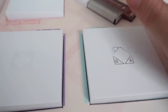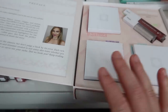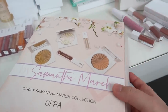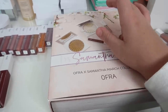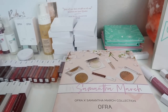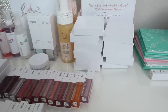And then we have a lip duo here. We have Story and Millie, the lip gloss and the liquid lipstick. It would be helpful if I was showing you guys what I was talking about. So yeah, that is the Samantha March collab. I think this was her first official collab. I know she did Project Influencer, but I think this was the first one, and then the Life's a Draft one was the second one, which I think I did a video on when it came out, and that was a gorgeous collection. I love that palette. It's mauve-y. If you like mauve-y purpley tones, I would definitely check out the Life's a Draft palette.